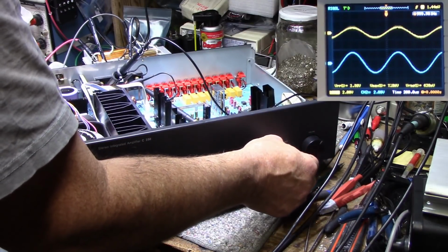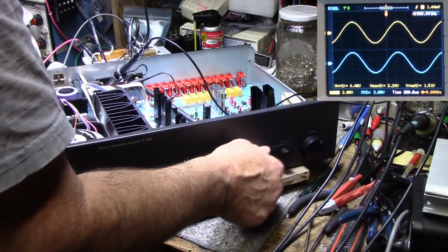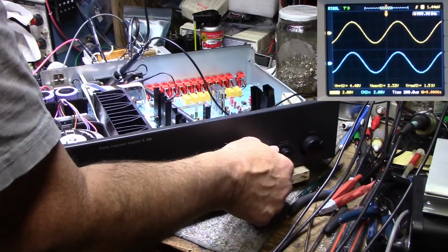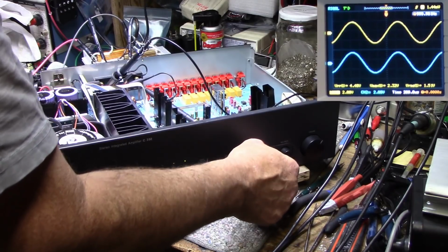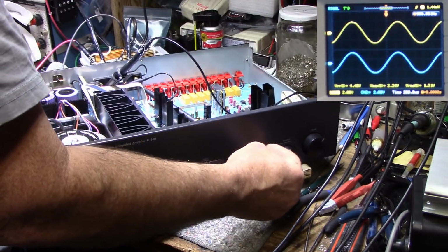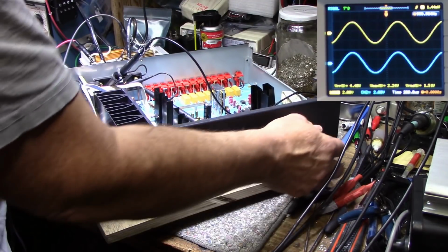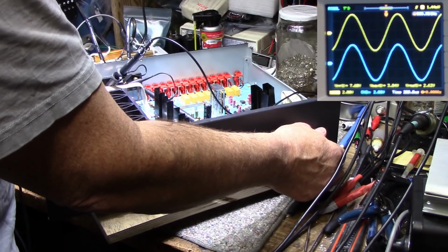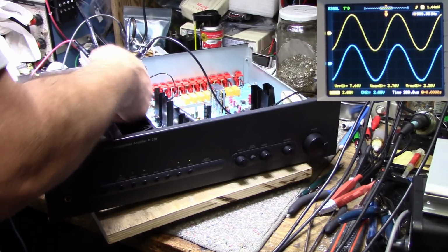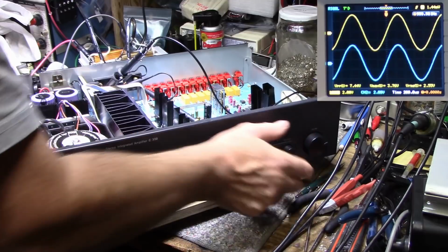Balance pot, so it looks clean. Treble pot looks clean. Oh, hang on, I gotta turn the tones on. Tone defeat, okay. Bass pot, it's clean, everything's clean. You can see how this goes for a while. It heats up.